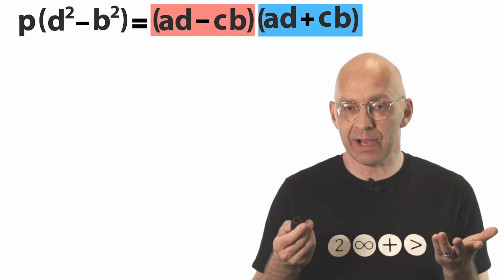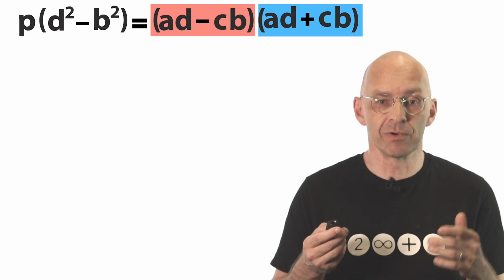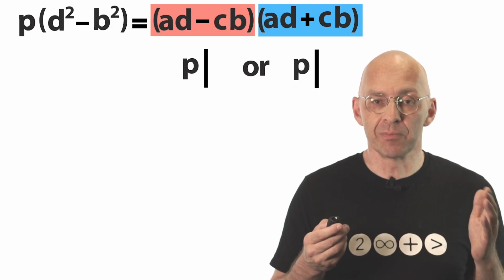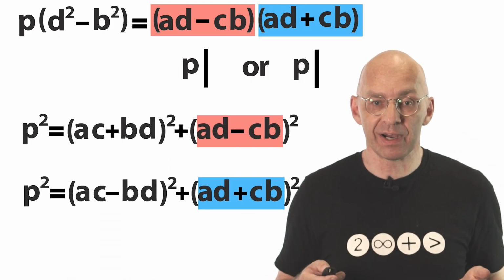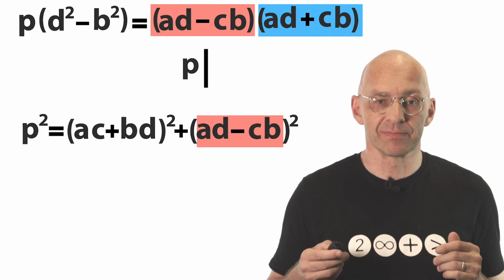Remember, p is a prime, and so p must either divide the red term or the blue term. Also, what's promising is that the red and blue numbers appear in the identities that we tucked away. So let's untuck them. Okay, so p definitely divides either the red or the blue. Let's first assume that p divides the red.